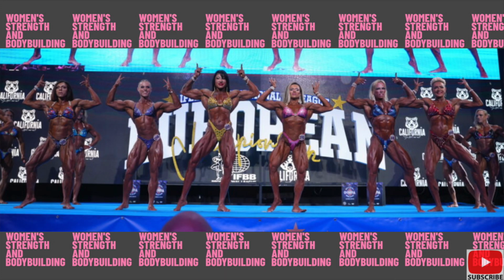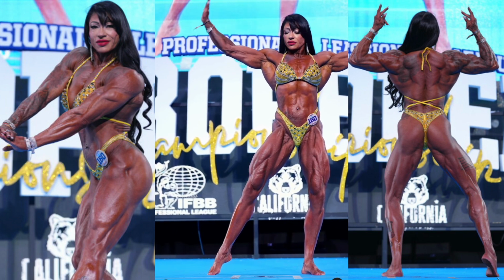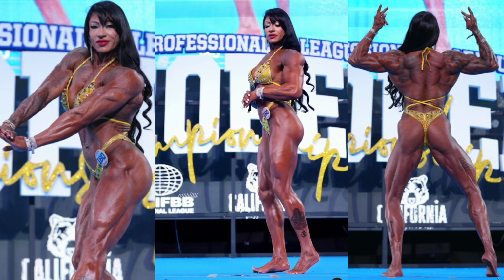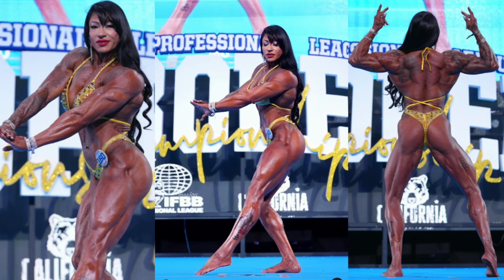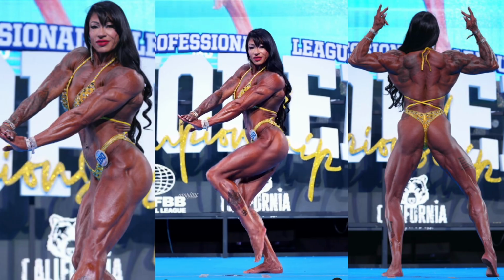Let's get into the physique top 5 from the 2023 Europa. In first place was Karina Goncalves, and for the first time in a long time, I don't really have too many critiques to say about her. She looked really good here, and she's got some great separation going on in the quads, a nice tapered waist, and a broad upper body with great shoulders.